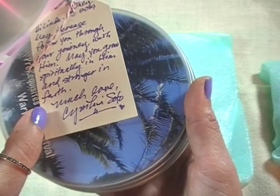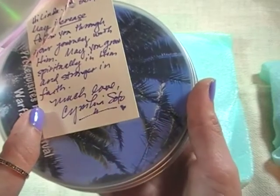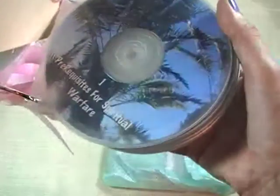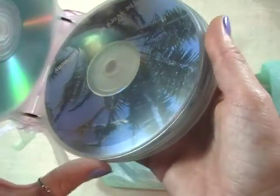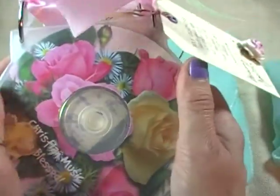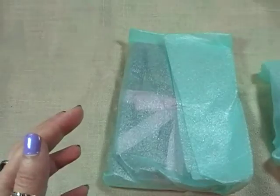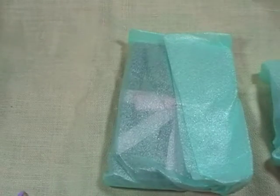May increase follow you through your journey with him. May you grow spiritually in him and stronger in faith. Much love, Cynthia. Thank you, Cynthia. These are awesome. Thank you so much. Thank you for giving me a bunch of CDs. That is so cool. This is going to be a treasure. I can't wait to listen to it all. And you gave me a lot, girlfriend. Thank you, thank you, thank you. I love it.